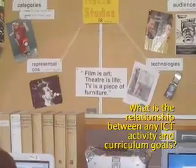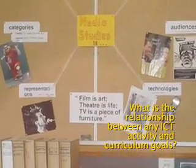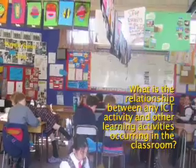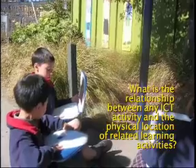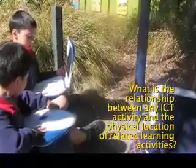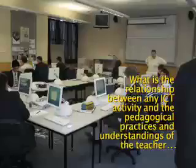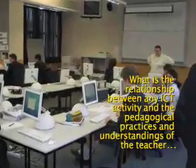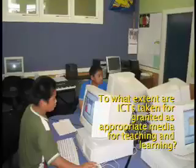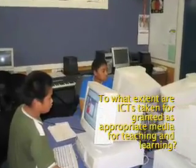And these were the questions that we were really focusing on, looking to see what was the relationship between the ICT activity in the classroom and the curriculum goals set by the teacher. We looked for what the relationship was between the ICT activity and any of the other learning activities that were happening in the classroom. We also looked to see what was the relationship between the ICT activity and where the ICTs themselves were located, the physical location of those things. Fourthly, we looked at the relationship between the ICT activity and the pedagogical practices and understandings of the teacher and the learning styles, abilities and motivations of the students. And lastly, we looked to see to what extent the ICTs were being taken for granted as appropriate media for teaching and learning.